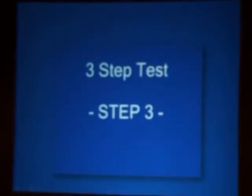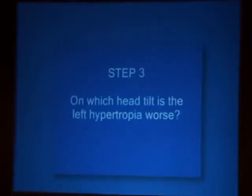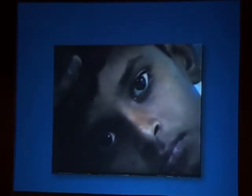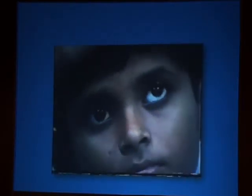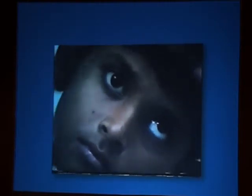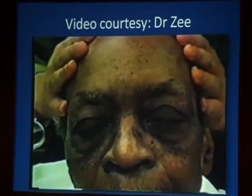Okay. What is the third step? It's also called Bielschowsky's head tilt test. So what you need to know now is what happens to this L over R when you tilt the head to either side. Your observation, please. Head tilt to the right and head tilt to the left. Which side is it worse? Left side. Brilliant. So this is the classical result of a 3-step test in a patient who has, what is the diagnosis? Left superior oblique palsy. Very good.